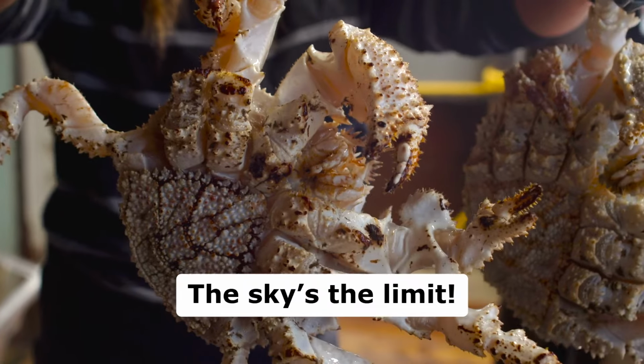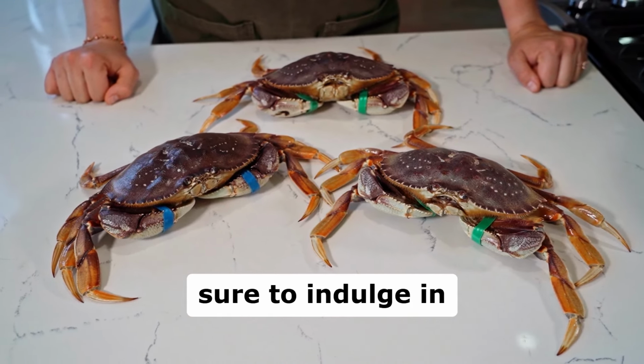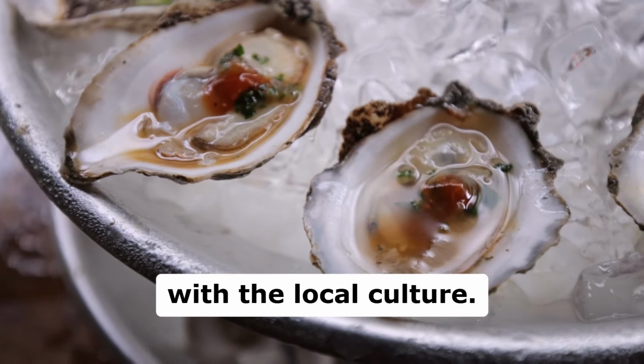The sky's the limit. So, whether you're a lifelong Maryland resident or just visiting, make sure to indulge in some lobster delight. It's a true taste of the Chesapeake Bay, and a delicious way to connect with the local culture.